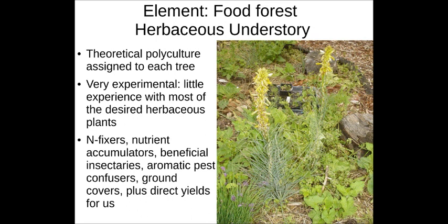Beneficial insectary plants, mostly the carrot family and some sunflower family plants, and also a few mints, support things like parasitic wasps that help keep insect pests in check. Aromatic pest confusers, basically the alliums, the onion family, and also the mint family, give off strong odors and make it harder for insects to hone in on the smells of the plant they're trying to find to feed on.